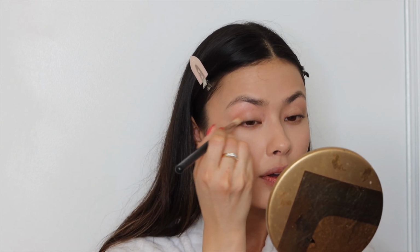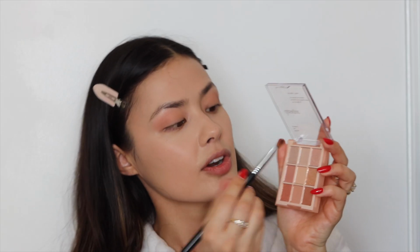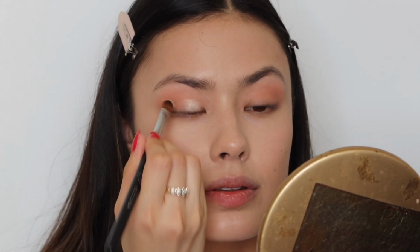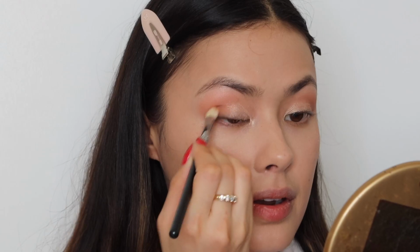Okay, so I am going to take a little bit of this guy here and just blend it into my crease. We're just gonna do something super simple since we're talking about a lot of products in this video. So I'm just gonna blend that out. Then I'm gonna go ahead and take this color here in the top center and apply it to my lid. And then I'm just gonna take a little bit of this color over here and I'm just going to blend it out on my outer crease.